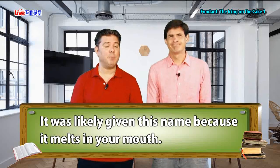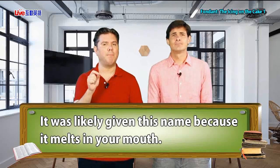It was likely given this name because it melts in your mouth, just like an ice cube would. We also use this term, melt in your mouth, to talk about things made with butter or fat or something like that. Wagyu beef, sometimes people say, is so tender that you put it in your mouth. You don't have to chew it up with your teeth. It becomes soft just by the heat of your mouth. It melts in your mouth. It's that delicious.